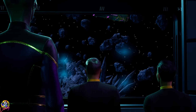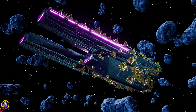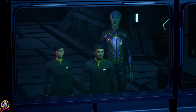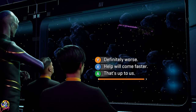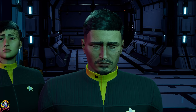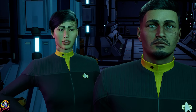What is this place? Is that the Veskar? Another one of yours? Not anymore. They've corrupted it, just like the Zeldi. Now there are two ships. Did this just get better or worse? It certainly doesn't bode well for the crew of the Veskar. It's worse. This is definitely worse. Thanks. That really helps.